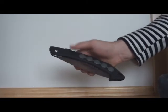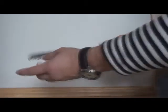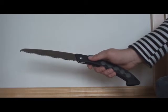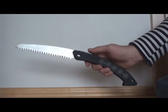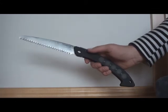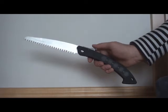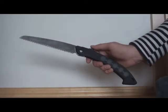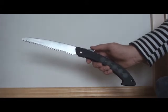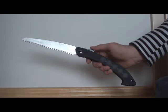Item number 4, for me it would be a folding saw. Yes, that would make it easier for me to make shelter, to get supplies of fuel for my fire, and a good folding saw is irreplaceable in the wilderness.